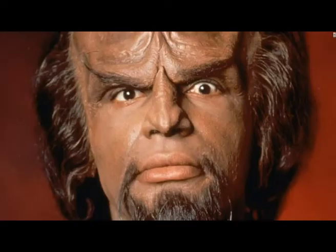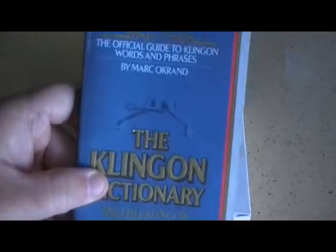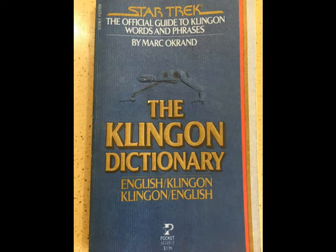Hey guys, how do you like my Klingon? Hopefully I didn't butcher it too much. Let me show you what I used. I actually used my Klingon dictionary. Excuse me. This is an older one. I had gotten this when it first came out. Let me see.